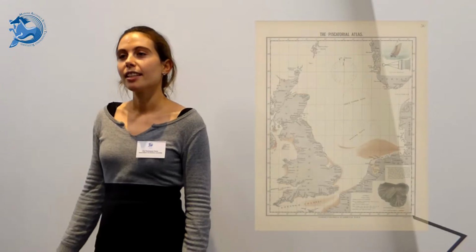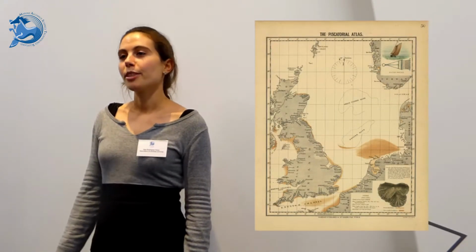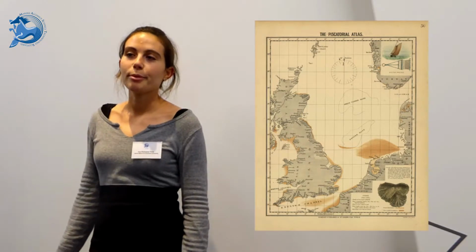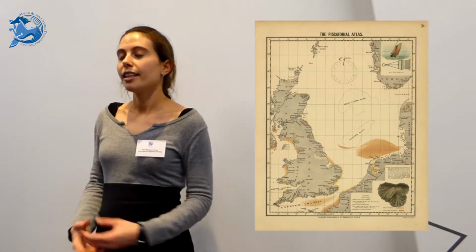We're interested in restoring the European oyster because this species used to be really abundant once. So it formed huge beds all along the coast of Europe. And these beds are really important ecologically because they were biodiversity hotspots, but also socially because they were a food source for people.